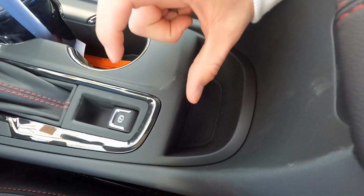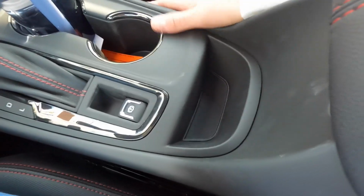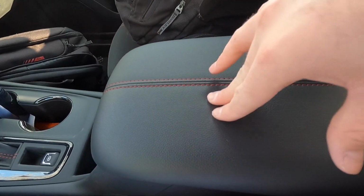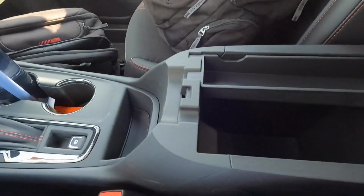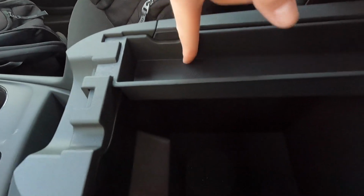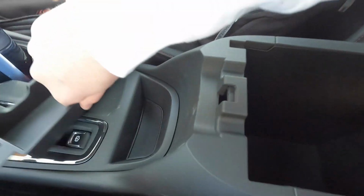If you guys want to set one of those little small hand sanitizer things, that would fit in there no problem. You get a center fold down armrest that is leather wrapped, nicely padded with some red accent colored stitching. Opening this up, you get a little divider that you can take in or out if you want to, and it is right here. And then taking that out and looking down in here, you get a very good amount of storage space, as well as an LED light.